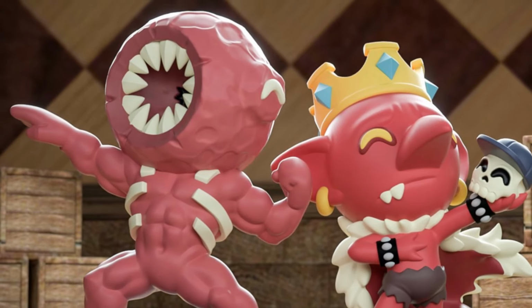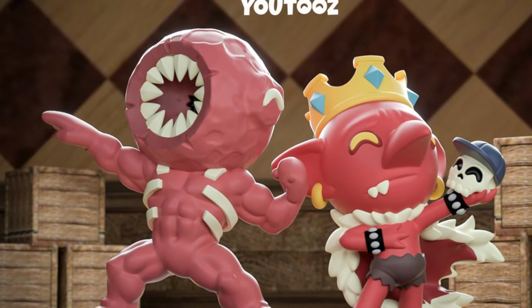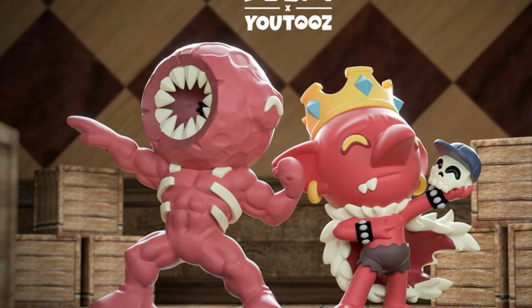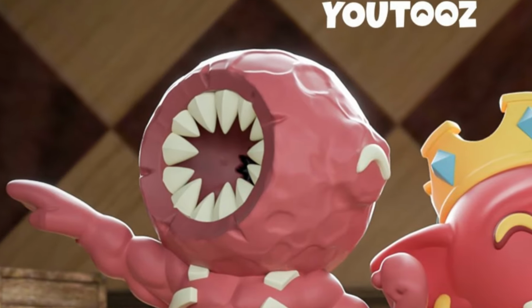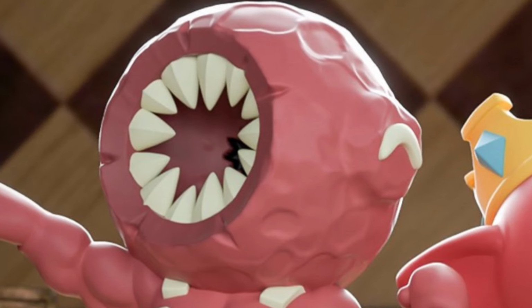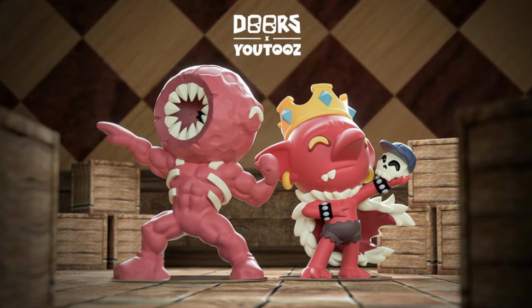I do like this because this does mean we could get more figures based on El Goblino or the Figure, since this is Figure and of course King El Goblino. If you guys do not know Youtooz, they're pretty expensive. And you guys can see up close, it looks really cool. I do like the way they sneaked in the Youtooz eyes on the figure since he has no eye. So it's cool that they put them on the two areas that would be ears. It's kind of like how he sees. So it's cool if you want to think about it that way.